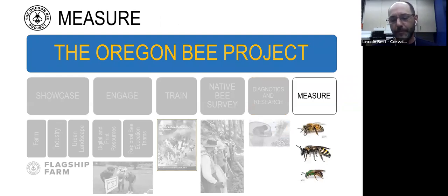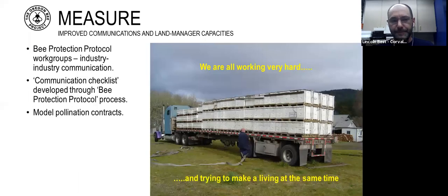And then, of course, it's really important because before these positions were created or the project was started, we didn't have really any baseline data. And that's for a lot of things. We didn't know, with respect to the commercial beekeeping industry, what the losses were year on year. There was a little bit of reporting, but it wasn't comprehensive. If you want to know whether honeybee die-offs are getting worse, you need really comprehensive reporting on the majority of honeybee colonies in the state.